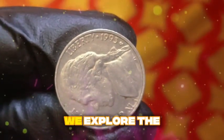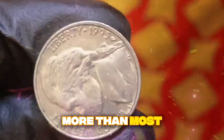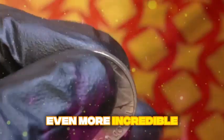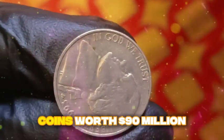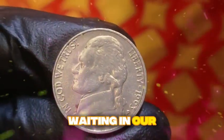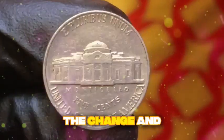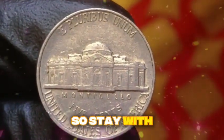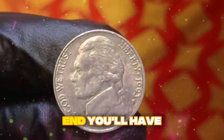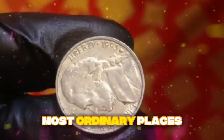But before we explore the mind-bending story of how this coin came to be worth more than most people's lifetime earnings, remember that we're building toward even more incredible discoveries. We still have coins worth $90 million and $94 million waiting in our journey, each with secrets that will make you question everything you thought you knew about the change in your pocket. So stay with me, because the most shocking revelations are yet to come, and by the end, you'll have the knowledge to potentially discover your own fortune, hiding in the most ordinary places.